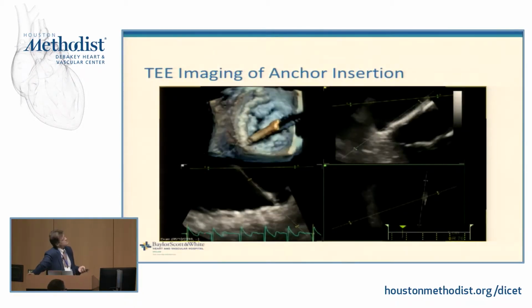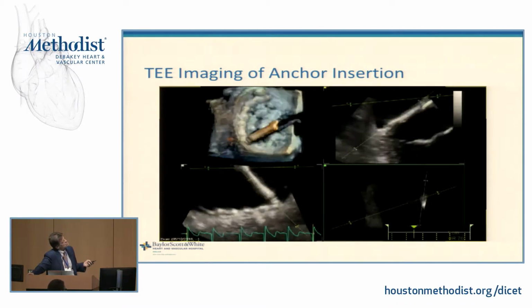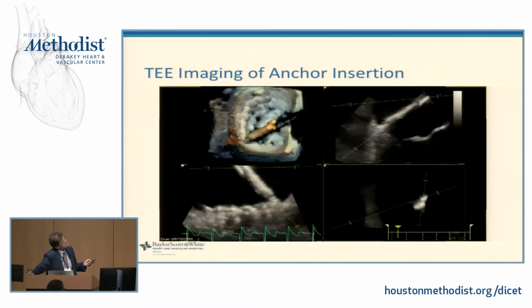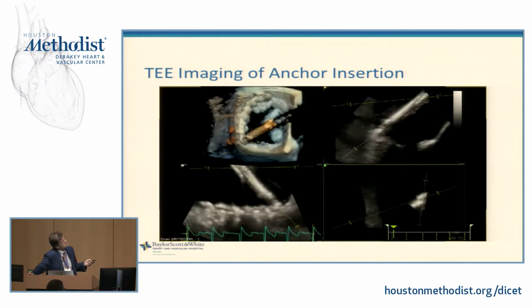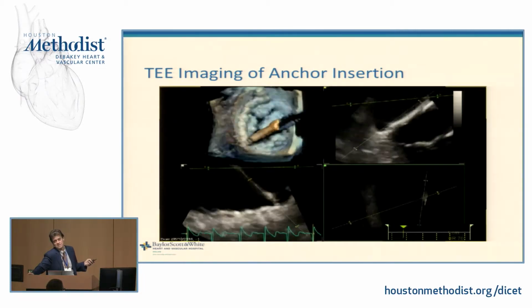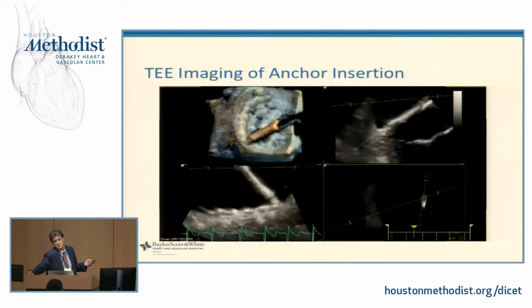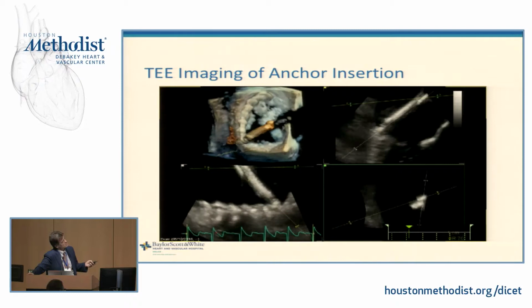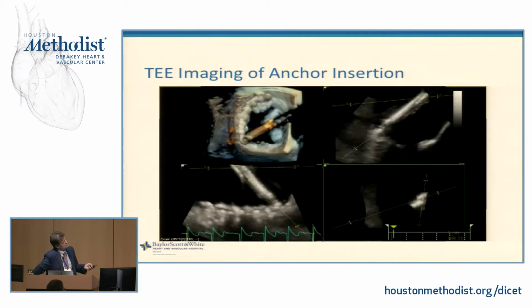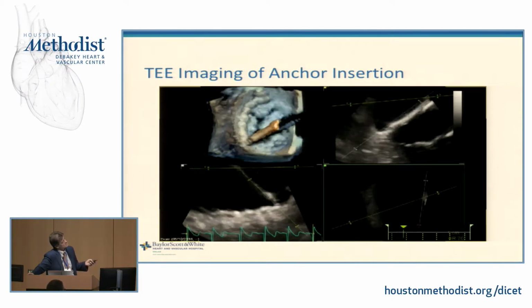This is the Cardioband. You can see what happens. You try to get this first anchor at the trigone, which is over here. They missed. They're actually below the lateral commissure. If you miss, this isn't going to work. It's going to be a band. And it's very hard. And with TEE, you're trying to look at 3D and you're trying to make sure this screw is going into the annulus.